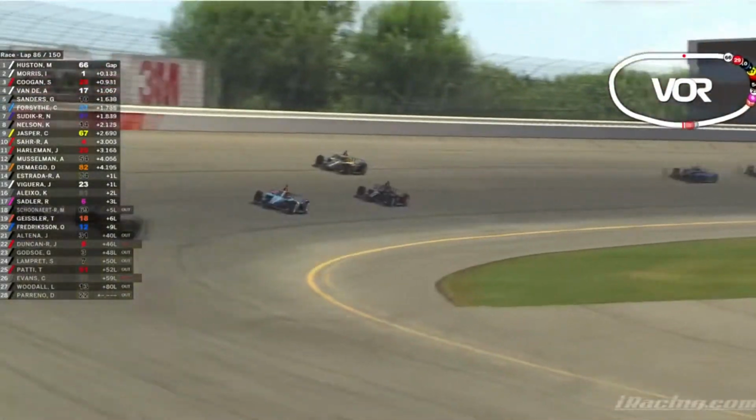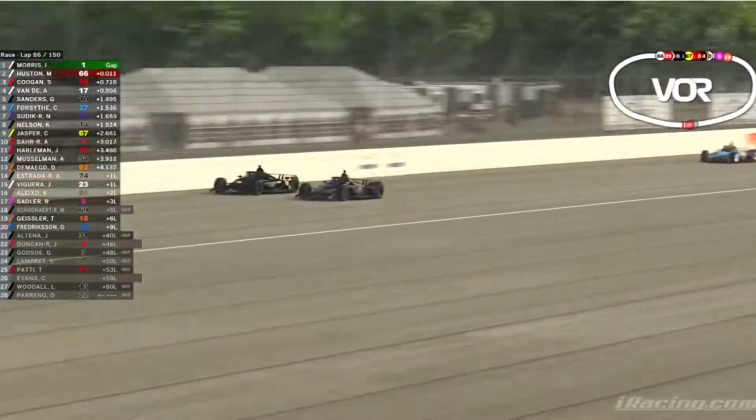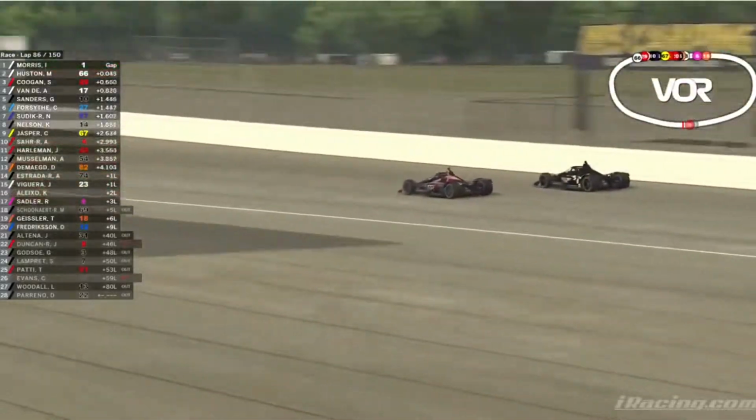Cool into the bottom line there. And he's got to push up a little bit and has to lift off. And Alex also backs out of it wisely. As Isaac going to go for the lead here on the bottom.